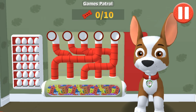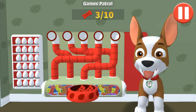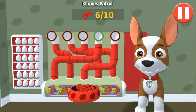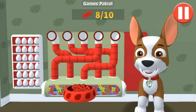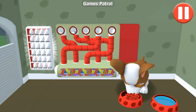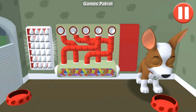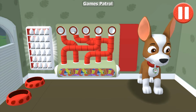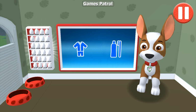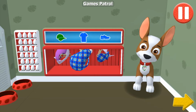It's been a busy day, and this pup is hungry. Use your finger to drag the dog bowl from left to right to catch the falling pup treats. The bowl is full. Time for dinner. That was muy bueno. Woof, woof. Tap the blue clothespin. Tap the arrow to go to the next activity.